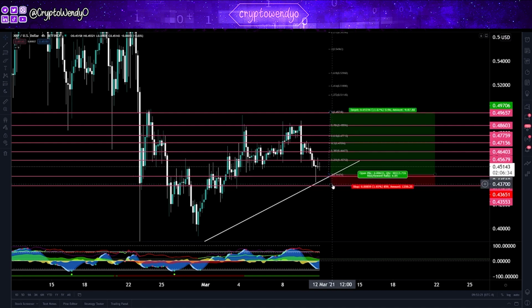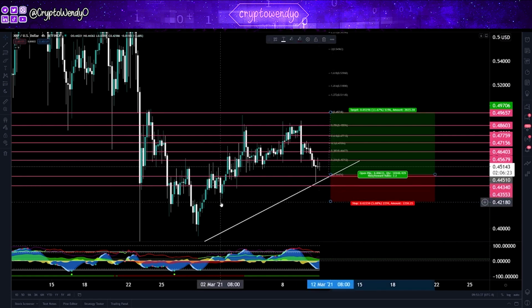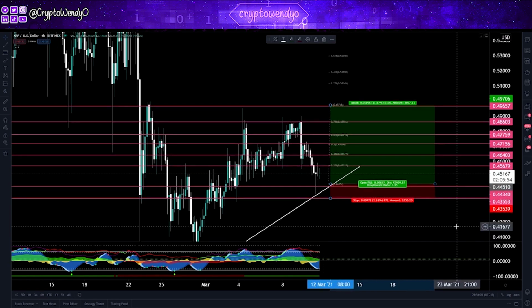I would prefer to get in at this area because I do think that this would be the bottom. However, this would be more of a risky trade because I do have my stop down over here at about 43 cents. But you can go ahead and modify this to your risk. You can even lower your stop down to this swing low here that occurred back on March 2nd at about 42 cents. Realistically, it depends. This would make it a 5% loss with a target of about 11.67% profit. However, do whatever works for you. But for purposes of this video, I'm going to keep my stop here at about 43 cents with a risk level of 2.18%.